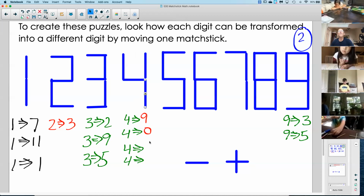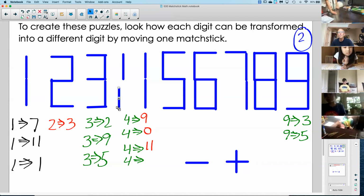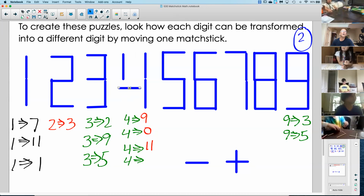We're going to make the 4 into an 11. Watch this. Take out the horizontal, make it vertical, and did we make a proper 11 out of 4? Yes. Pretty cool.